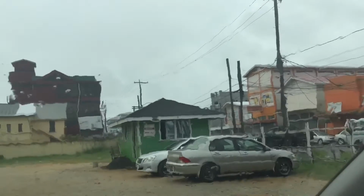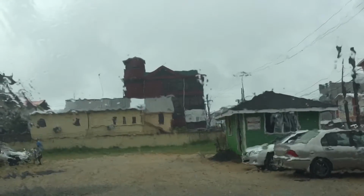So I just came out of one supermarket, I'm going in another supermarket. Oh my god, and we have a lot of rain right now. Rain is pouring. Look how the rain is falling a lot right now. So I'm headed to the other supermarket now.